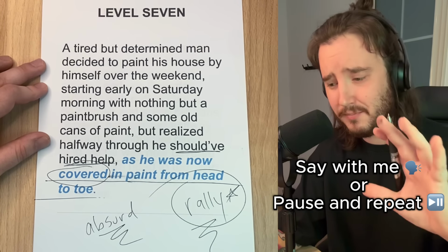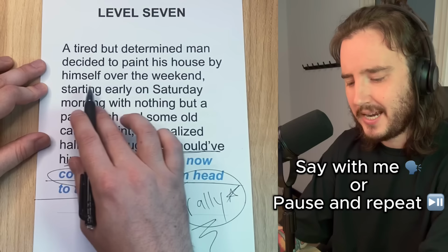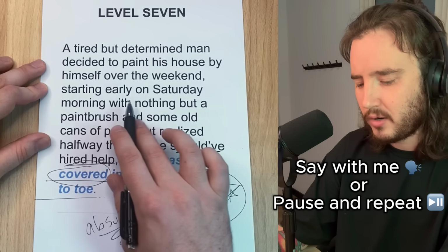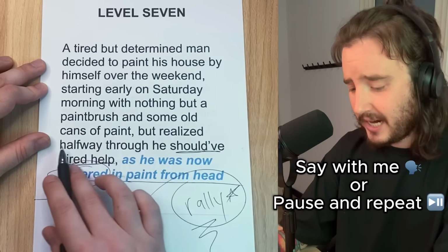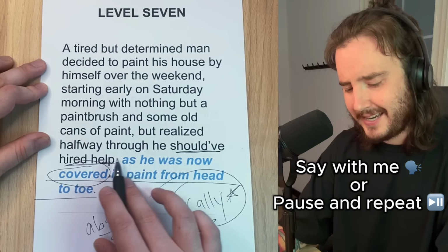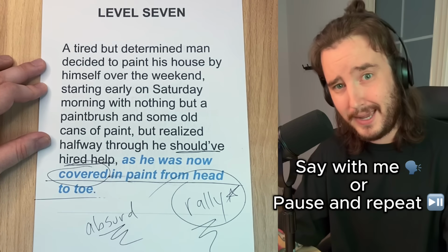Again, come on guys, push. A tired but determined man decided to paint his house by himself over the weekend, starting early on Saturday morning with nothing but a paintbrush and some old cans of paint, but realized halfway through he should have hired help as he was now covered in paint from head to toe.